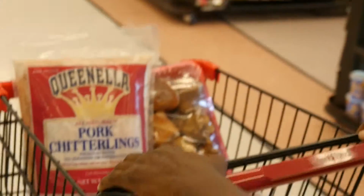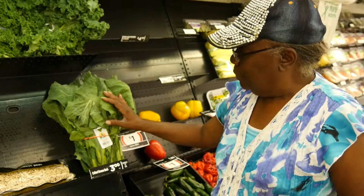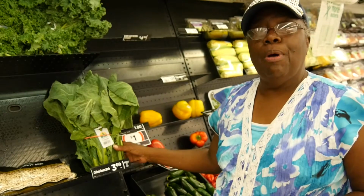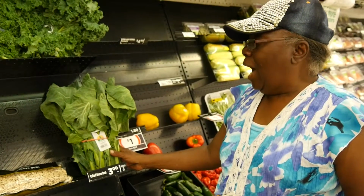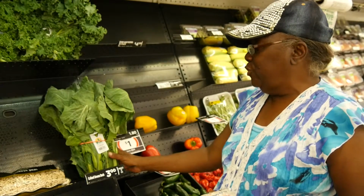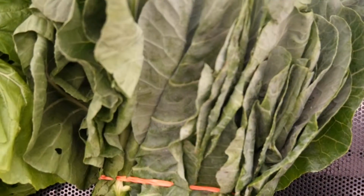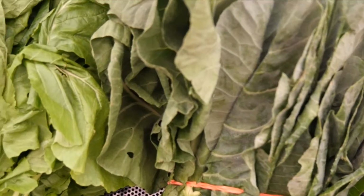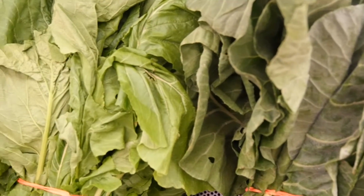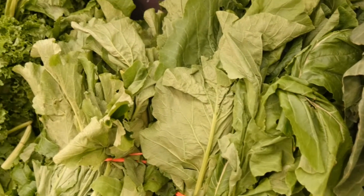So, okay, the first presentation is going to be about foods that were traditionally eaten by slaves. We have some collard greens here, just some regular collard greens, very small bunch. I was told by my grandmother, and I now know that it is history, that in the South, collard greens grew wild, just everywhere. But the secret that the slaves used is that they put a pinch of sugar in their greens when they cooked them.